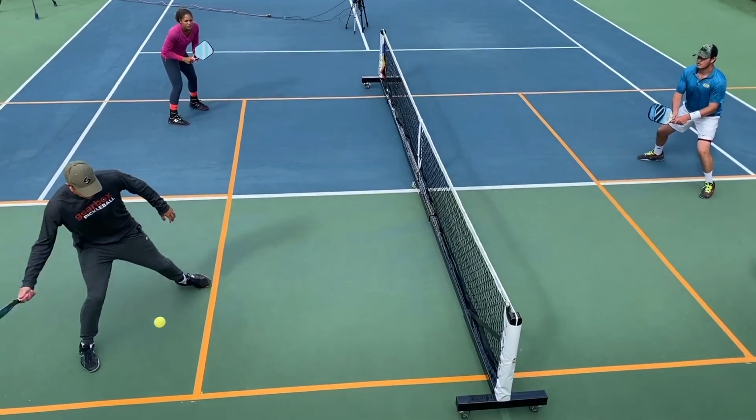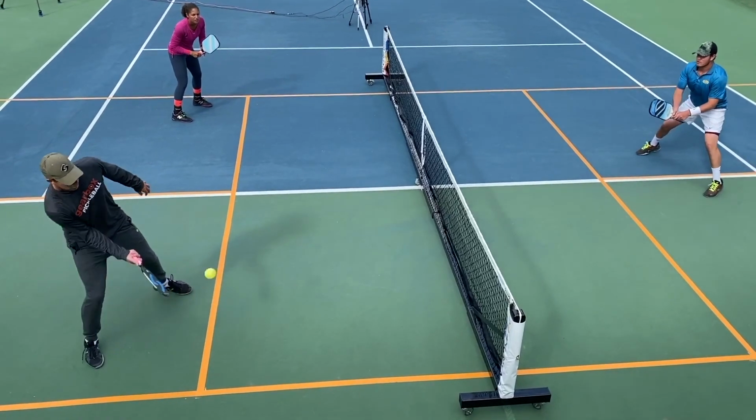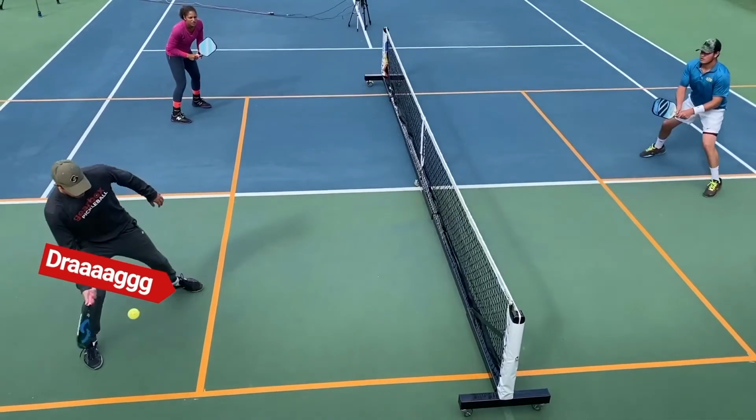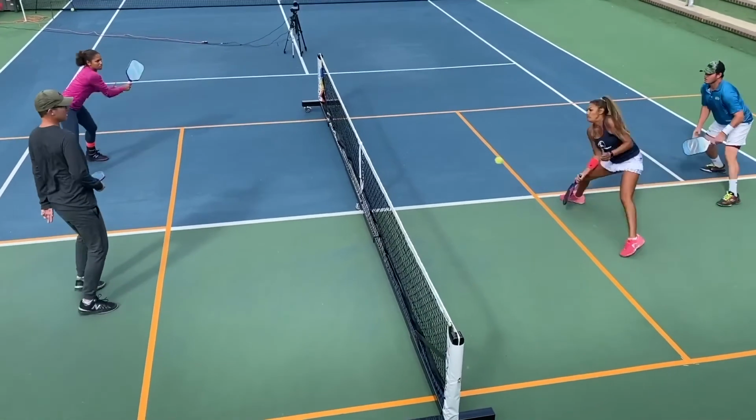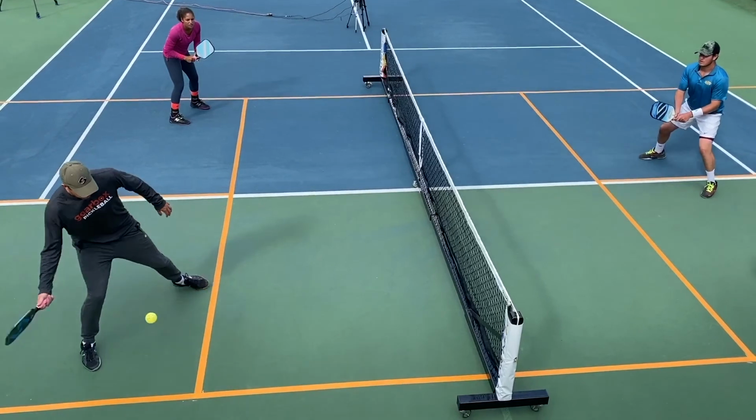Now, if any of you have gone through a bunch of pickleball shoes because you get holes in your toes, well, this is sort of how it happens. You can see Warnick dragging his left foot here. Players will do this often to slow themselves down as they're getting ready to hit the ball.